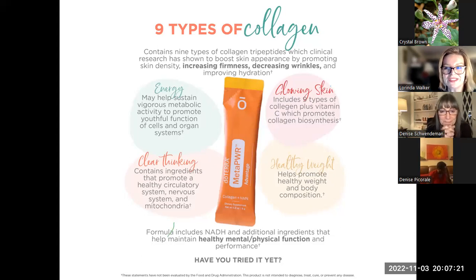It's so good for the skin, and I hope that you're seeing the testimonials coming in, especially about skin. I mean, even Denise had a great before and after picture. I shared one of mine in my group. I'm noticing, especially here, the bags and the dark circles under my eyes are really improving with this product.